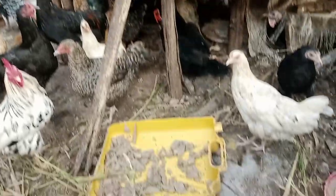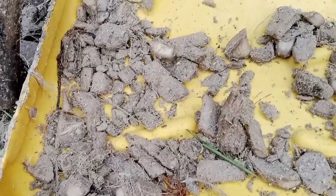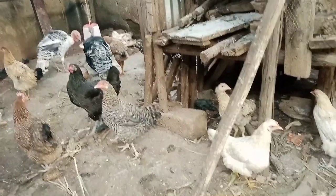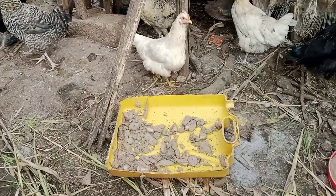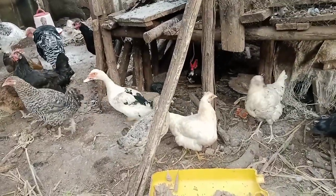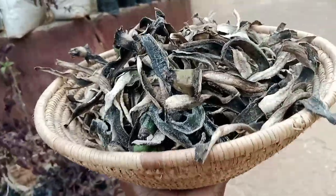So the chickens, I guess, were so full. Usually when I go next to them, they just come running, even when they have feeds. But this time they were just staring at me. I don't know if they didn't like what they ate, but they ate it anyway.